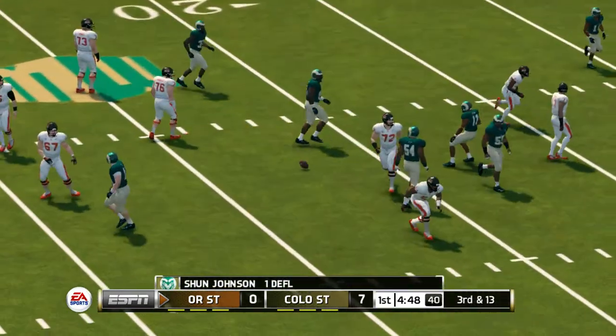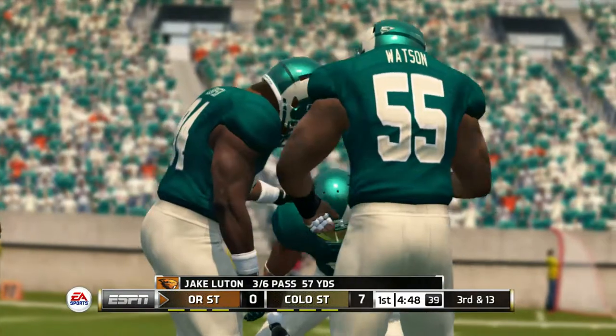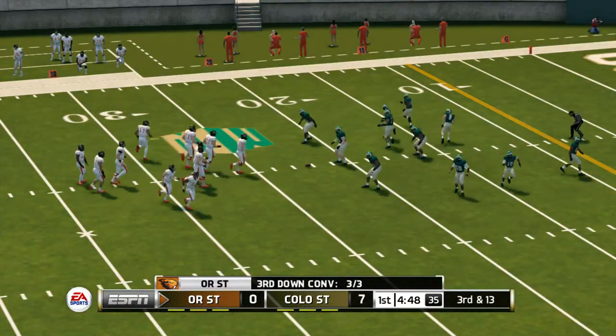Quick throw, incomplete. One of his receivers. As a defender, you want to keep your hands up. Maybe you can come away with a pick or at least deflect the ball. And this is the 8th play of the drive.